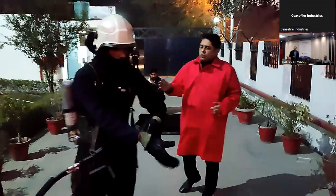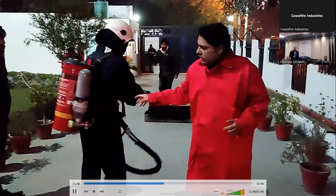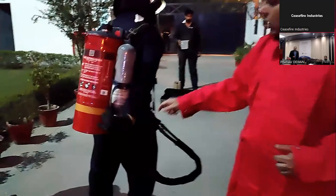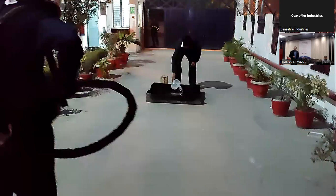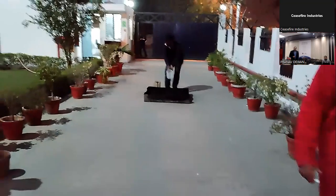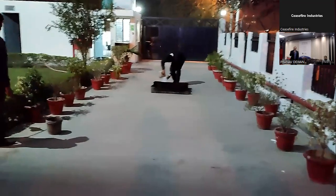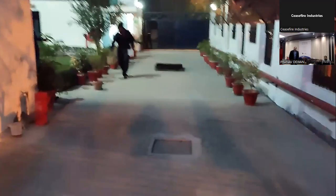Okay, so activate the sender. We will reach out back and we will open the main valve on the propellant cylinder. And the cylinder is now ready for use. Light fire. Fire, step back. Further back. Let's go back. So we are now around 12 meters away from fire.